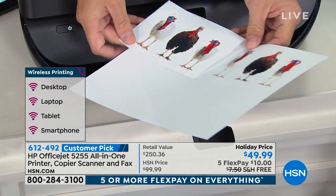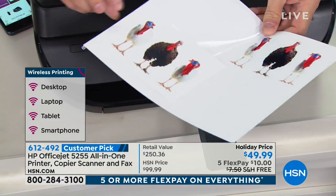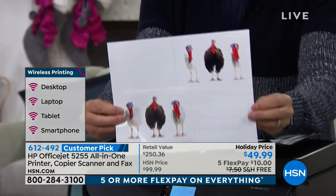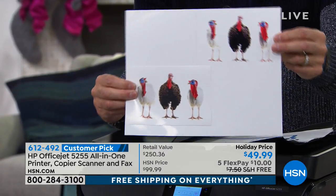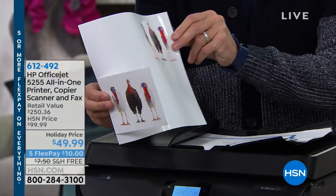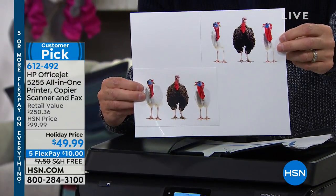Now, this to me is the real test. If you can tell the difference between the original and the copy, then you're a better turkey hunter than I am. You cannot. To me, they look the same.